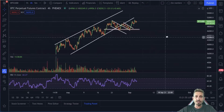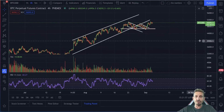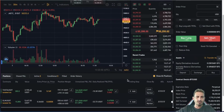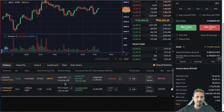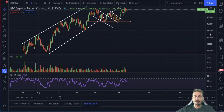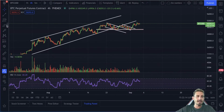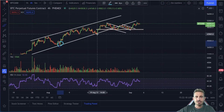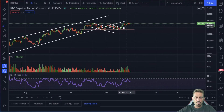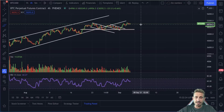I've still got my long position since 47,500, approximately 47,700. I still have my position here open. I took 50% profits here on my trade. As you can see, I entered at $47,739, because I was pretty confident we were going to have that major bounce and come and retest the support of this channel into resistance at some point. So I've got my position protected.